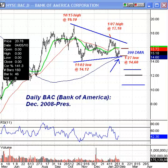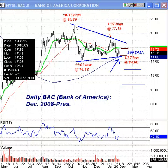That is, just in case the administration or the government has to bail out the banks again in the event of another financial crisis. In any case, regardless of the merits of the program, regardless of the politics, all I care about for the purposes of this update is the chart. So what we're looking at is a daily chart of Bank of America, and let's notice that Bank of America peaked at 19.10 on October 15th.